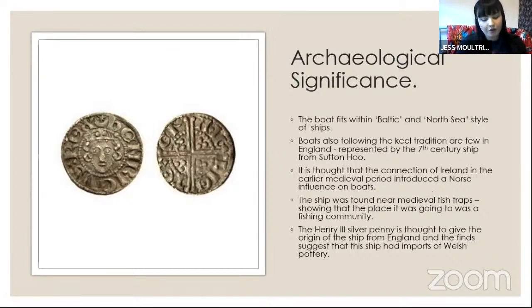So a lot of them had talked about this ship and where it had come from. So they looked at a lot of 13th century town seals that were depicting ships.